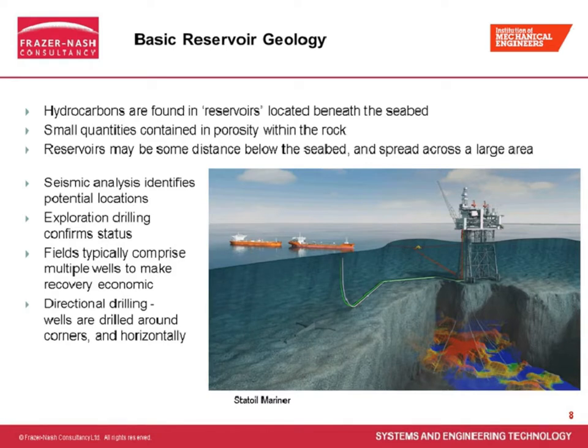It's worth briefly reminding ourselves of why we extract hydrocarbons offshore. Hydrocarbons are found in reservoirs located beneath the seabed. However, this is not a reservoir such as that used to store our water. Instead, the hydrocarbons are present in small quantities contained in porosity within the rock. The reservoirs may be several thousand meters below the seabed and spread across a large area.